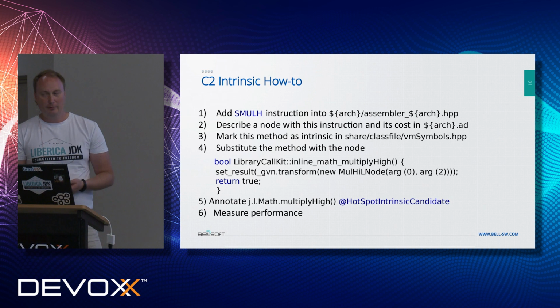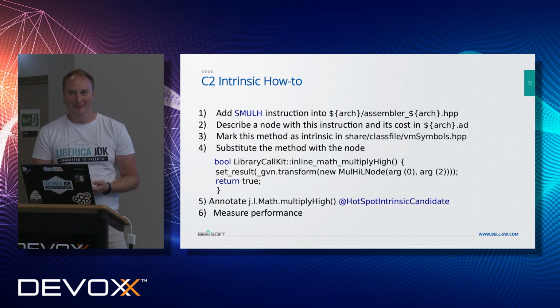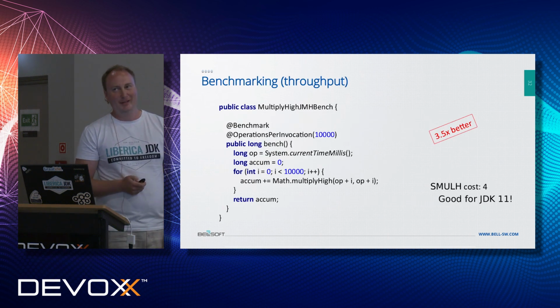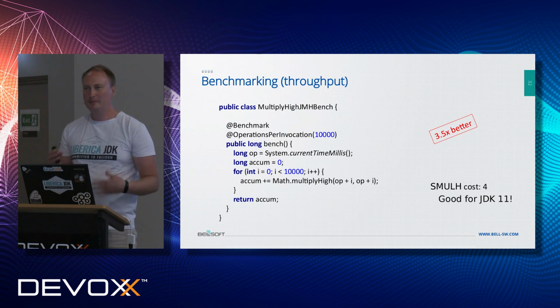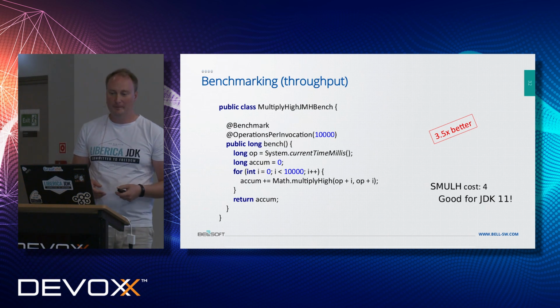But then we do all this. We need to make sure that we don't make it worse, that we make it better. So we have to measure performance. That's the favorite part. Let's imagine a dummy benchmark that just does some backoff and then does our target operation and tries to measure it.